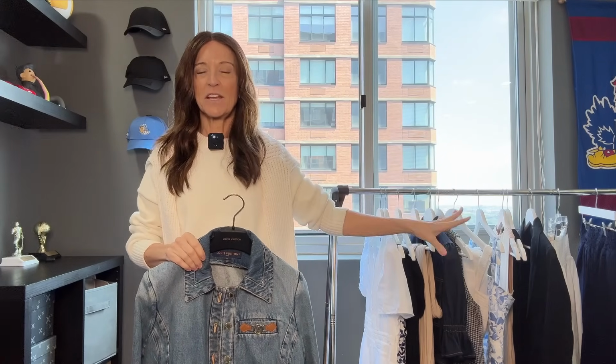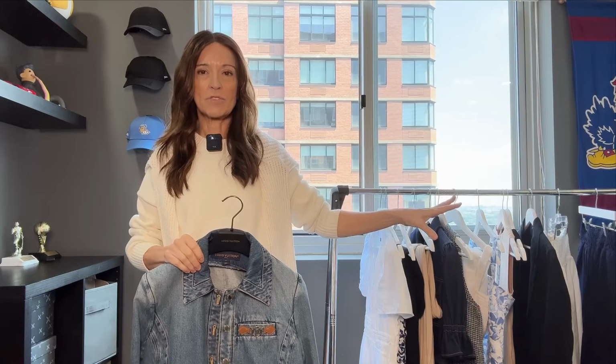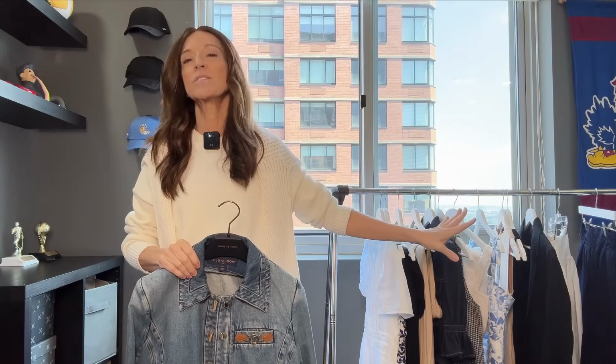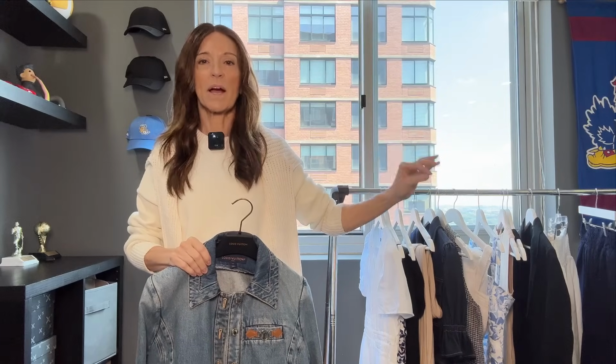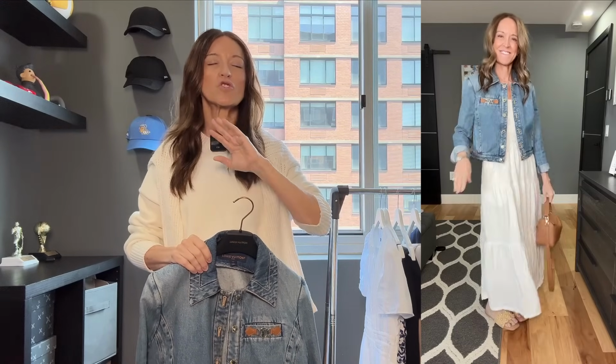All right, final other add-on piece is, of course, I am going to bring my Louis Vuitton denim jacket. Now, I need your help. I was kind of thinking of wearing my Cinq Sept denim dress that I got from the Nordstrom anniversary sale, which, you guys, that is a home run. Like, probably number one item I got from the sale. Like, I am so glad.